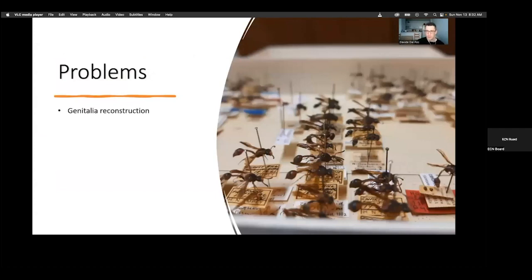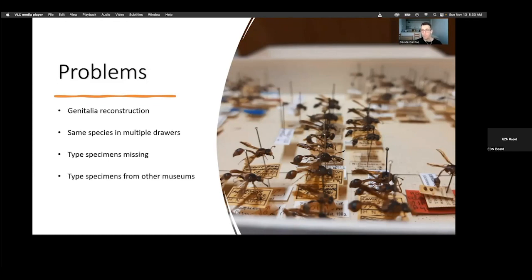So the problems that we encountered, some of them you already saw. Well, we had the problem with the genitalia reconstruction, and not just matching the different pieces together, but also matching the specimen to the genitalia. And for some of these genitalia, we weren't able to actually match the specimen. Sometimes there are at least a couple of holotypes where we're not sure where the genitalia went. We have the same species in multiple drawers, so we have multiple specimens of the same species in multiple drawers.